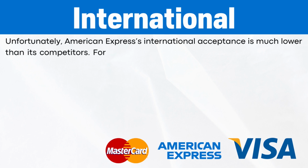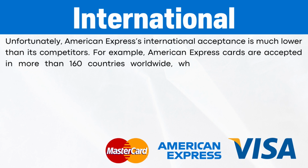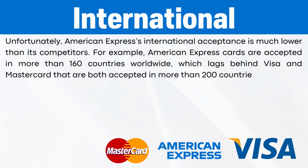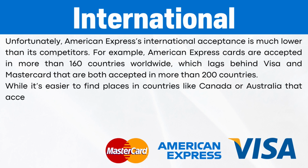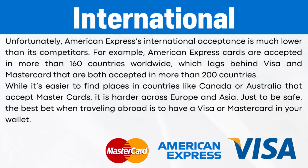International. Unfortunately, American Express international acceptance is much lower than its competitors. For example, American Express cards are accepted in more than 160 countries worldwide, which lags behind Visa and Mastercard that are both accepted in more than 200 countries. While it's easier to find places in countries like Canada or Australia that accept Mastercard, it's harder across Europe and Asia. Just to be safe, the best bet while traveling abroad is to have a Visa or Mastercard in your wallet.